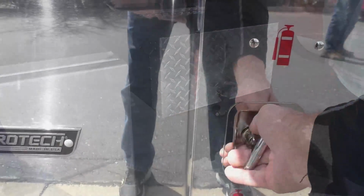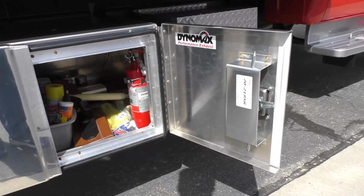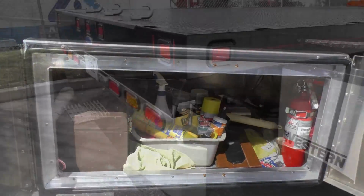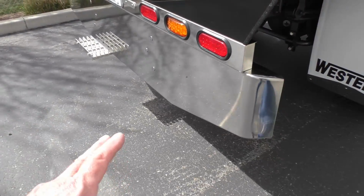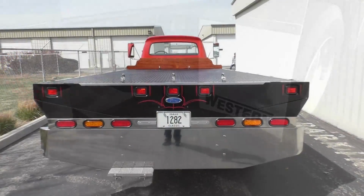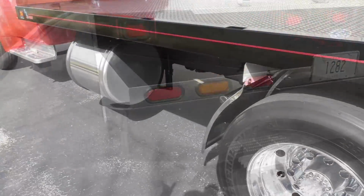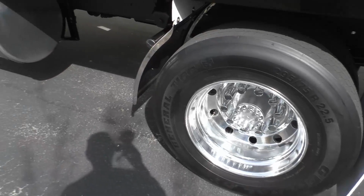Storage cabinet. ProTech storage cabinet that's stainless. Keep all your supplies in this cabinet here. All the LED marker lights in the back, all modern, that kind of thing. Has a polished stainless steel bumper on the back. Little step to get on the back here. These 48 50-gallon polished stainless steel tank in the back here, or on the left side here.